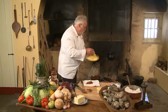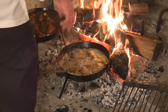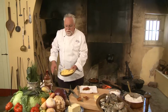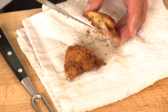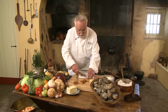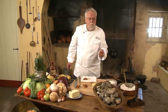Now I'm taking it into my spider. In the 18th century, they would have cooked this in lard, but obviously today's lifestyle, we don't cook in lard, we cook in vegetable oil. You want them crunchy on the outside, but you really want to make sure that the inside of the oyster is still nice and moist, like so. Perfect. I'll tell you, nothing better than 18th century cooking, especially if you have oysters this way. Spectacular. 18th century at its best.